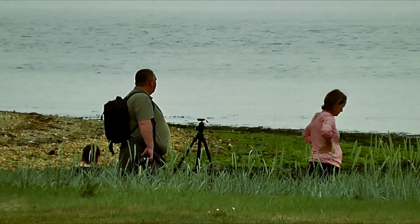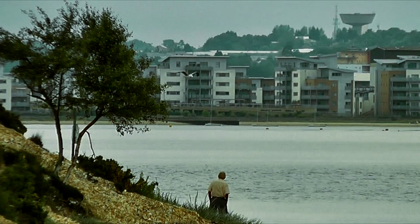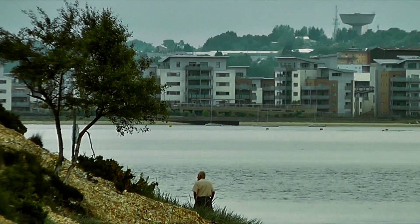Well, we were hoping to catch sight of Dartford warblers here today, but unfortunately none appeared. Perhaps they're on the Combe Heath side of the reserve, which we haven't got time to visit today.